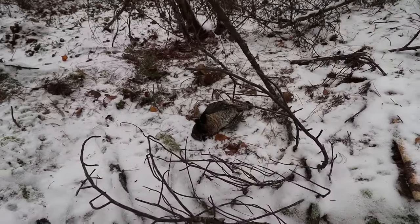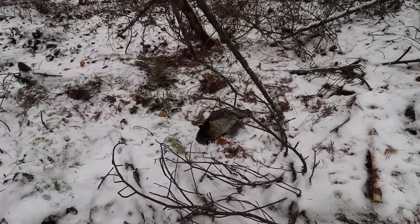There it is. I'm dedicating that one to Max. He loved walking this trail.